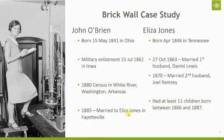Now, Eliza Jones, we have her life very well documented. We know who her parents are. We've got a lot of information about this particular family. She was born in 1846 in Tennessee. In October of 1863, she married her first husband, Daniel Lewis. He then went on to Texas and was actually died or was killed there.